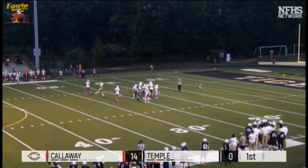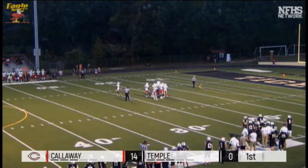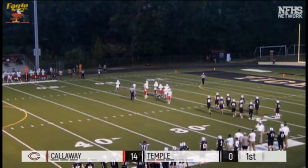Both teams taking the field. Callaway's defense is already out there ready to go. Temple breaking the huddle from the sideline. They're going to walk out to the line of scrimmage.